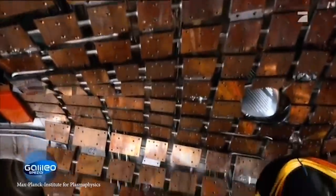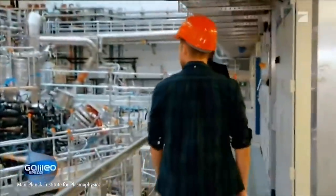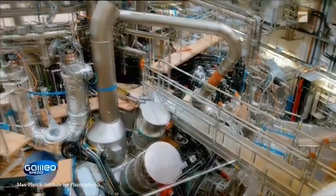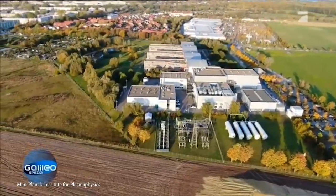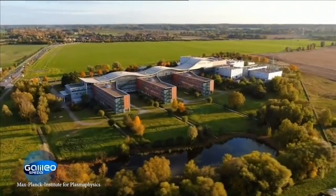Built in Greifswald, Germany, by the Max Planck Institute for Plasma Physics and completed in October 2015, the Wendelstein 7X is designed to bring the dream of clean, limitless energy closer to reality. And it's currently the world's largest fusion device of the stellarator type.